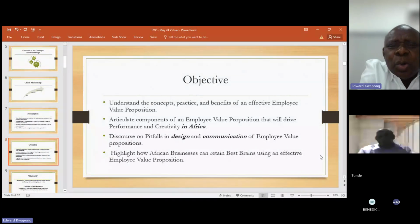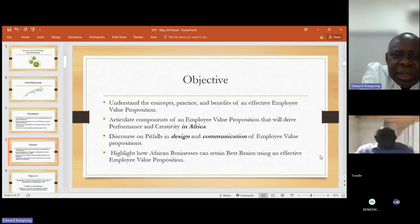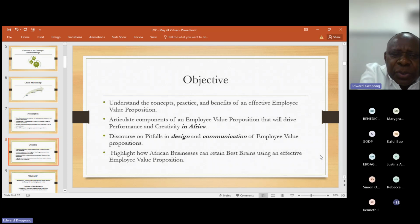What is the objective of this whole presentation as given to me by the organizers? They wanted to understand the concept, practices, and benefits of the employee value proposition, articulate components of an employee value proposition that will drive performance and creativity, provide opportunity for a discourse on pitfalls in design and communication of employee value proposition, to highlight how African businesses can retain best brains or talents using an employee value proposition.